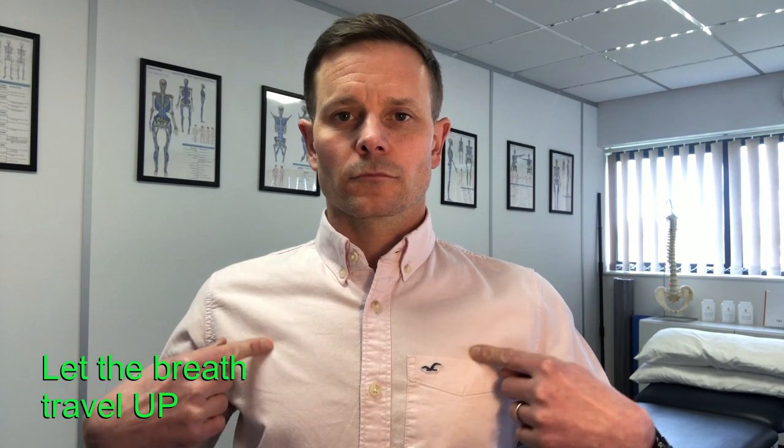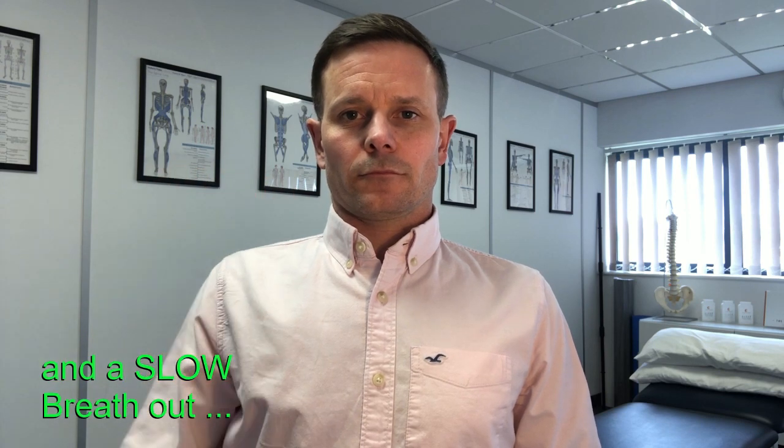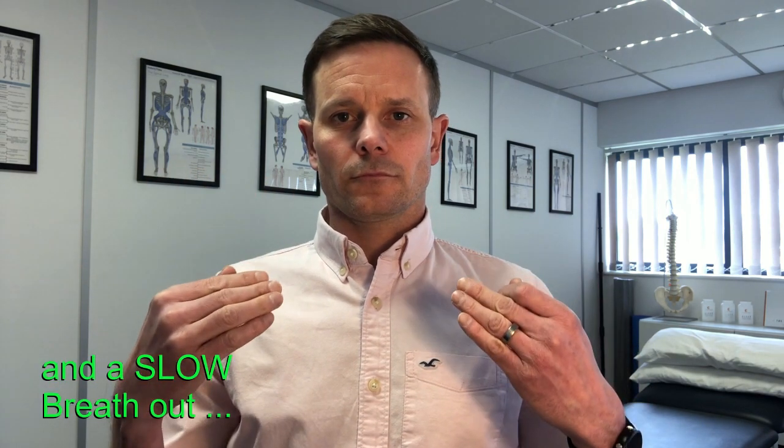Feel the breath travel up into the rib cage, feeling for your collarbones opening wide across the front, and then holding that breath right up at the top for 4, 3, 2, 1, and a breath out, allowing the air to slowly leave.